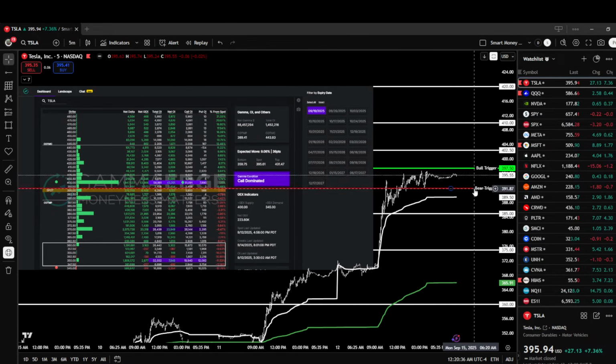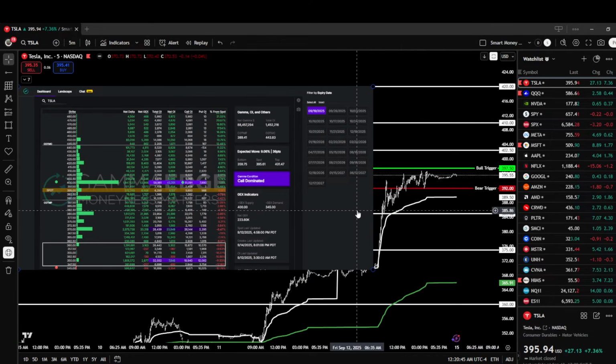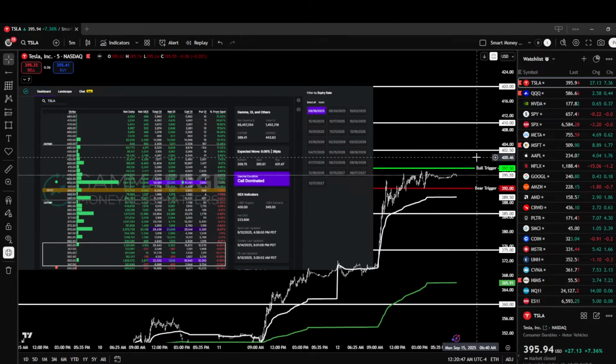So again, if we're above the bull trigger, maybe we come back down and test it, make a run back up towards 402.50, 410, and 420. Now here is the alternative side. If we drop below 400 and we can't hold support, and that bull trigger doesn't hold us, our bear trigger currently comes in at 392.